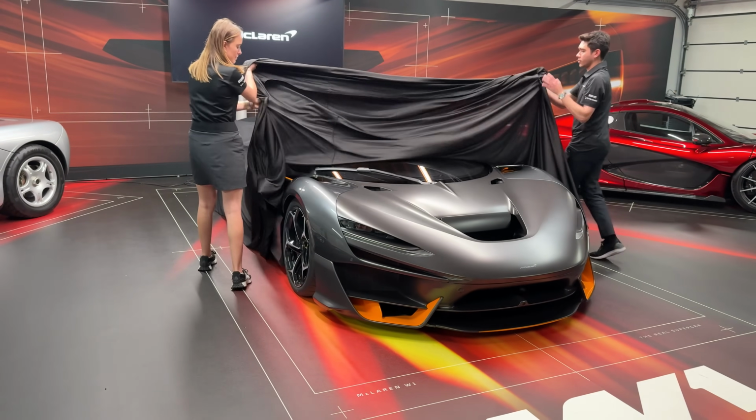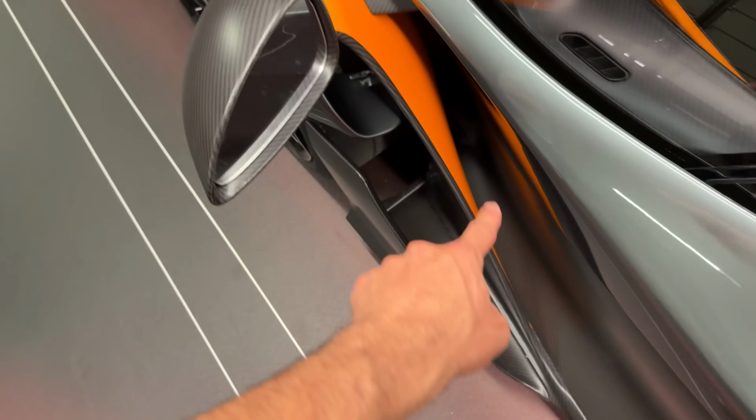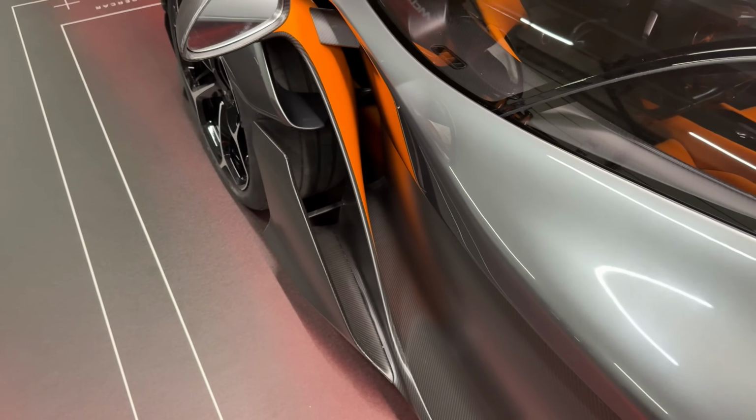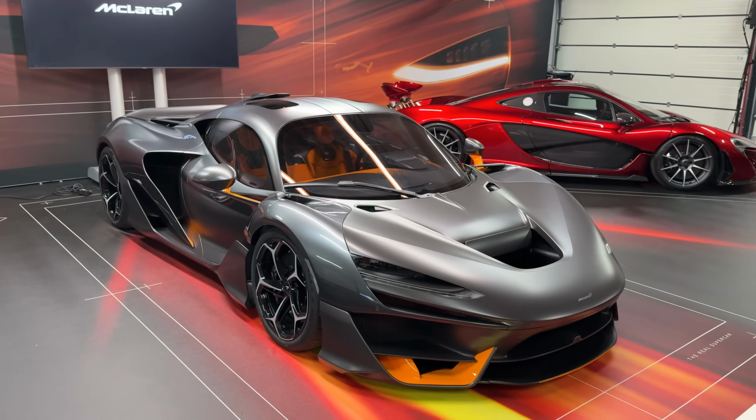Design-wise, I think they have created art on wheels here. Huge fan. McLaren design philosophy all around the car. I'm speechless. The way they did it is wow. When I see this thing looking at me right now, I get excited, and I'm honest.